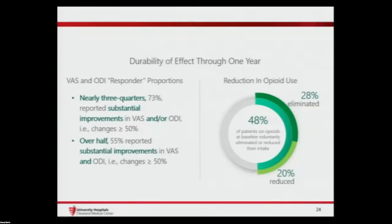The focus on this slide is just looking at the fact that people who were on opioids did reduce or eliminate their intake voluntarily due to this new pain therapy.